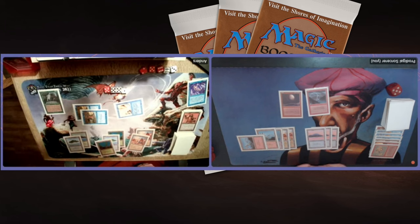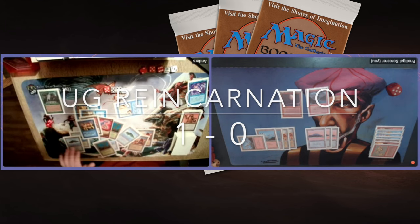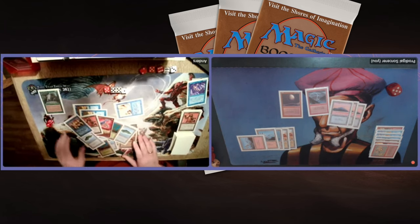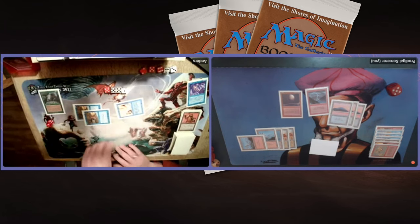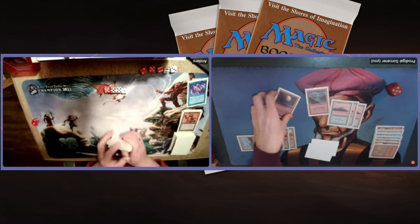Tapping one. There's a Lightning Bolt. It's not going to do anything. Yep, that's it. Game number 1 won by Anders. And I have to say, his deck's looking very impressive. I'm going to dig into my sideboard and I'm going to try to do better in game number 2.